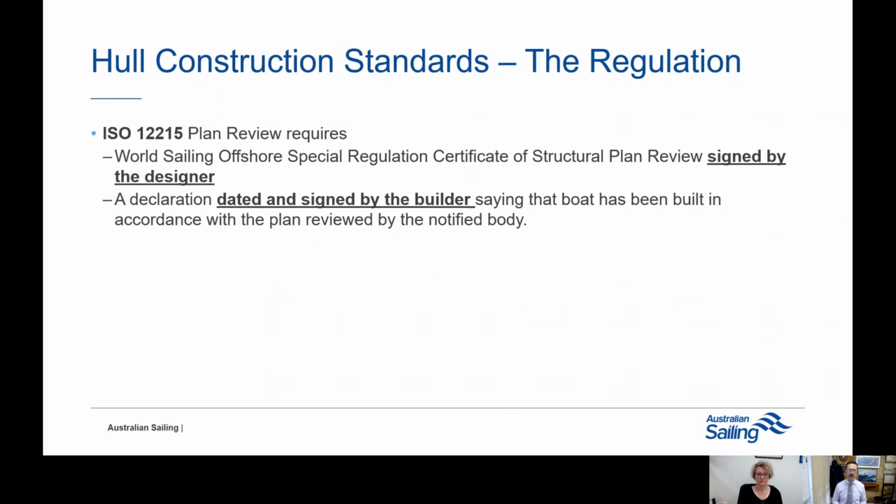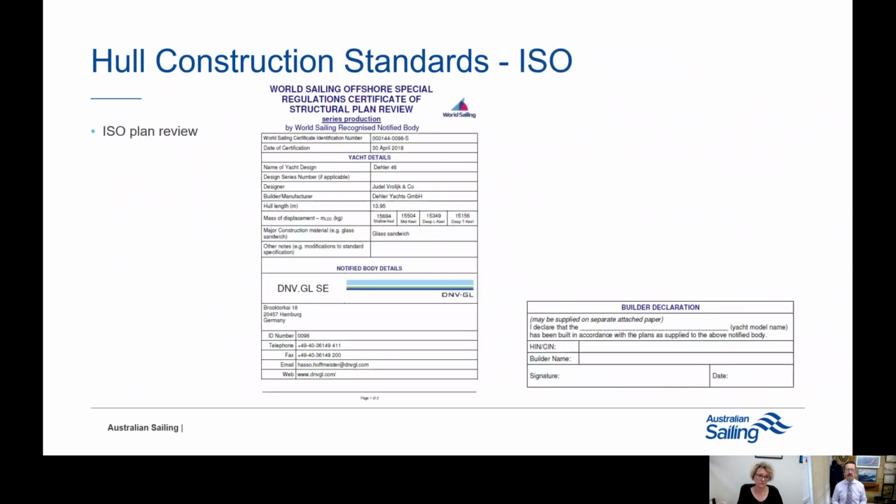Now, what does this certificate look like? They're all consistent now. They'll all come on World Sailing letterhead. They're available on the website. And the important thing is that if you're on the race committee or sailing committee of the OA, or if you're the boat owner, you have to make sure that that builder's declaration is signed. We want to make sure that the builder is stating clearly that they've built the boat as per the plans given to them.